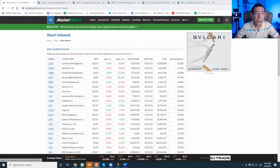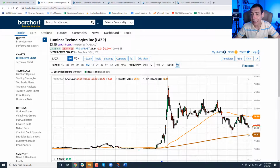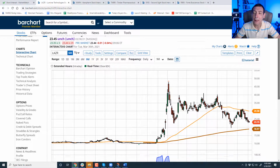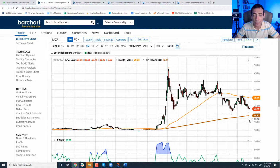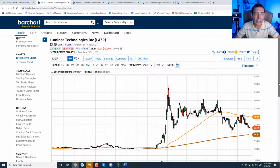So I'll just go through these 5 stocks. First stock is Luminar. Now, this stock is close to hitting the twilight zone, which is the area between the 50-day moving average and the 200-day moving average. And typically, the shorts will be allowed to continue till we get back to the baseline, and we're not at the baseline yet. I would expect price to come a little lower, maybe to about the $10 to $15 level. Till we see that, I don't think this stock is going to be squeezed.